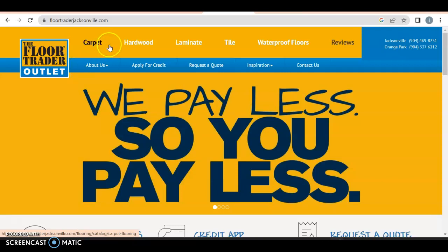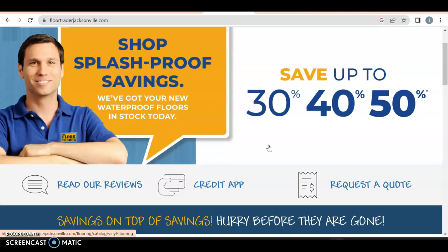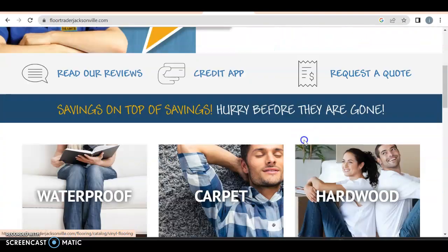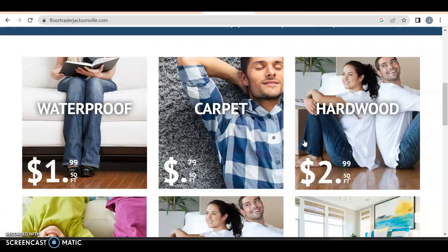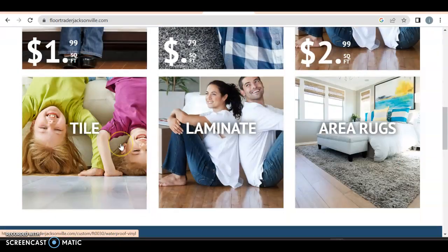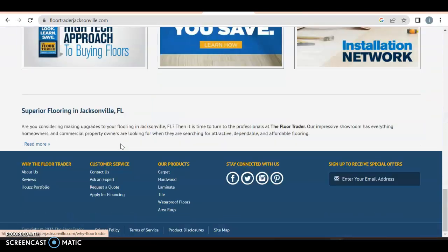So let's take a look. They got carpet, hardwood. See, all of this they have. Honestly, they could have just had a service spot right next to contact us with a drop down menu and save themselves a bunch of space. But shop splash proof savings, save up to 30, 40, 50%. I don't agree with that simply because I don't see why I would tell people. This is okay. It's very open, honest. Letting people know exactly what it's going to be. Area rugs, here's why you save. So they don't have a lot of content either, so I'm a little disappointed in them.